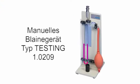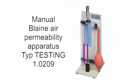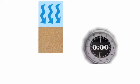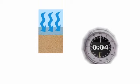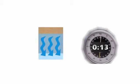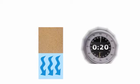The manual Blaine device, according to EN 196, is used exclusively to determine the grinding fineness of cement and should only be used for this purpose. To determine the grinding fineness of cement, its specific surface area must be established from the air permeability of an accurately defined compacted cement bed. This is done by observing the time taken for a fixed quantity of air to flow through the cement bed. This time is then a measure for the specific surface area, which is indicated in square centimetres per gram.